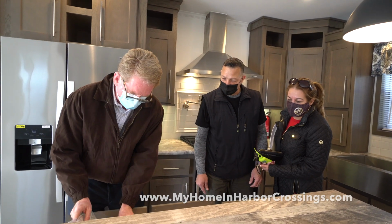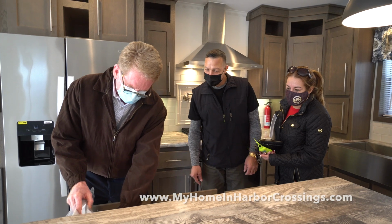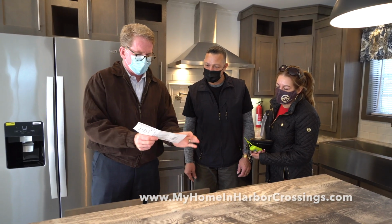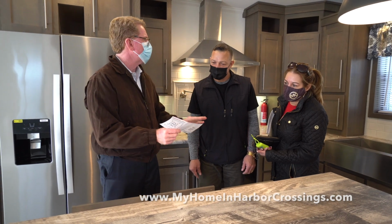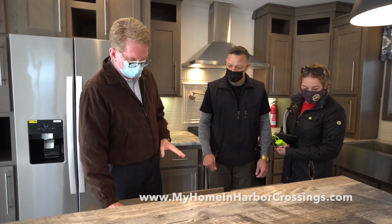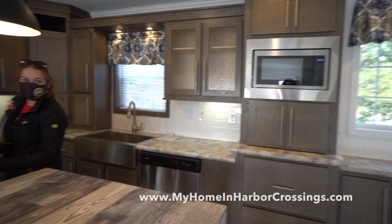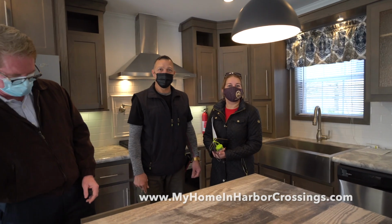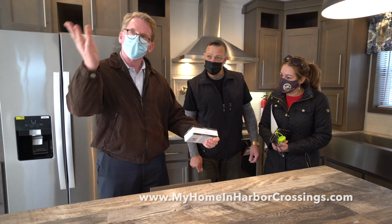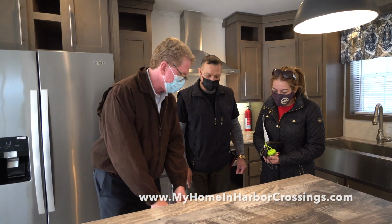All the appliances have warranty cards on them. Oh, each one. The refrigerator, the dishwasher. So here's another one. You fill it out, you mail it in, and that starts your warranty. So the warranty and the appliances start today. You've got refrigerator, stove, dishwasher, and microwave, and then you have hot water heater and furnace. All of them have information. Like this is the information for the thermostat. So everything that's in here has all that information.